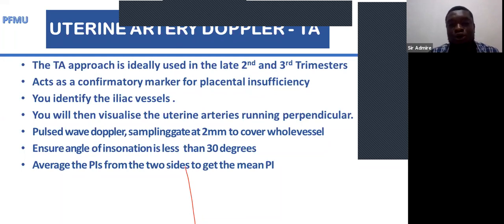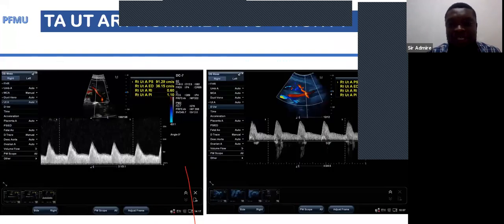Then you open your sampling gate at 2 millimeters and make sure that your angle of insonation is less than 30 degrees. And what you do, you average the PI, the pulsatility index, of the left side and that of the right side to get the mean pulsatility index of the uterine artery. These are some images you can see here. On this second image, you can actually see the iliac vessels, and we are seeing this one, that's the uterine artery running 90 degrees to the iliac vessels.